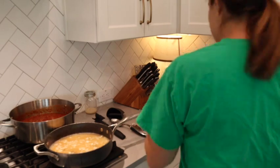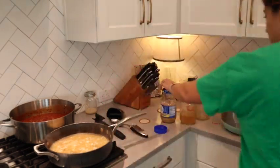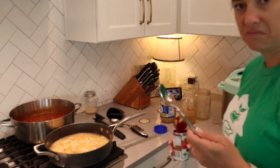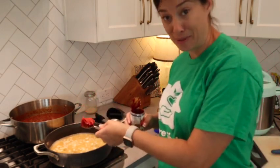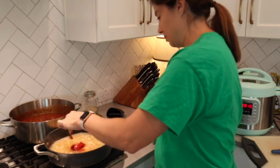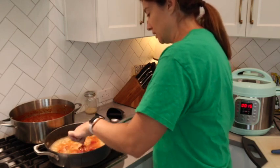Okay, so now, what the heck did I do with that? My camera. All right, I'm gonna take a big heaping, it's like a tablespoon and a half, maybe 2 tablespoons of this tomato paste in here, okay? And we're going to try to do what we can to dilute this.